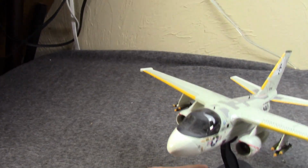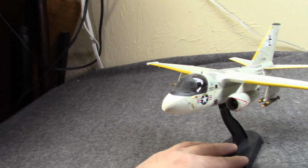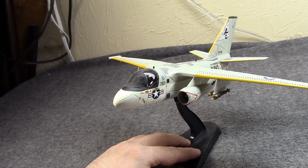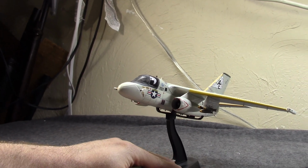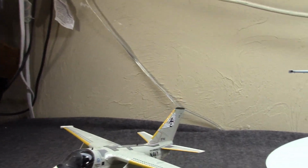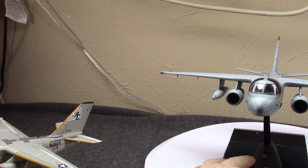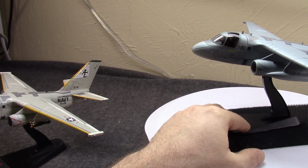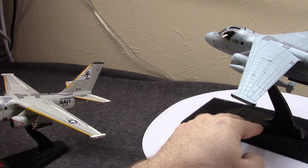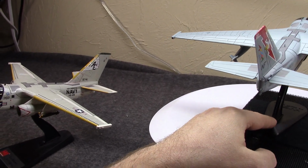On the left, I have the S-3A. This was the original anti-submarine warfare, ASW, version, used back in the 70s and 80s. And on the spinny thing, I have the updated S-3B, which was more of a multi-role aircraft. They really did perform quite a few duties back in the 90s and early 2000s.